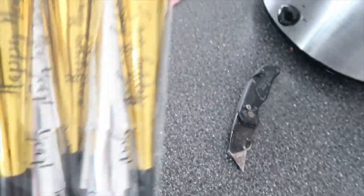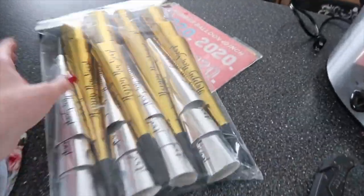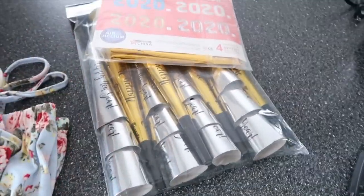Okay. But they're the horns, the happy new year. December 1st, already ready for the New Year's Eve party. You gotta be prepared. So I have some presents to wrap. Not gonna show what they are, but I do have to say, this Teddy Blake box is pretty cool, so I'm using it for a present.